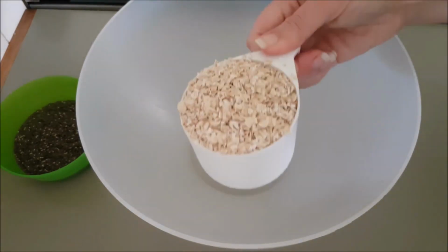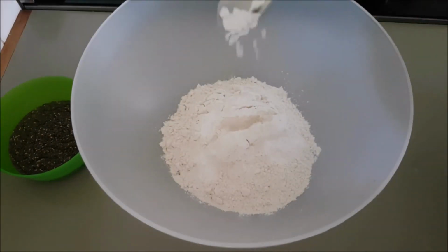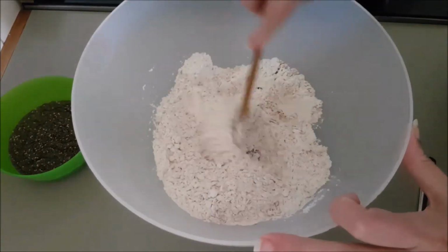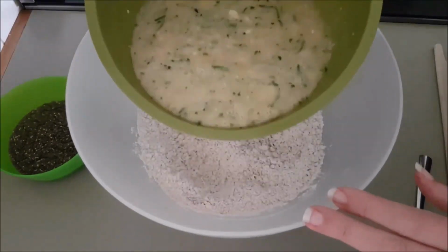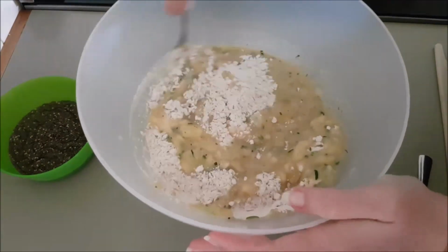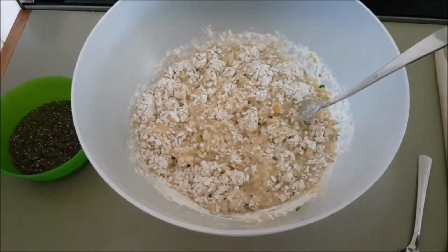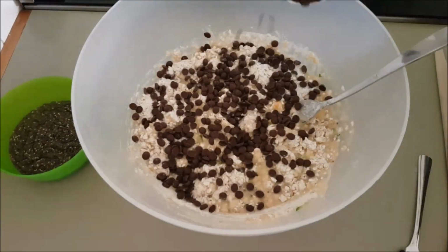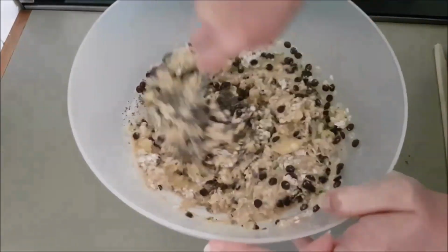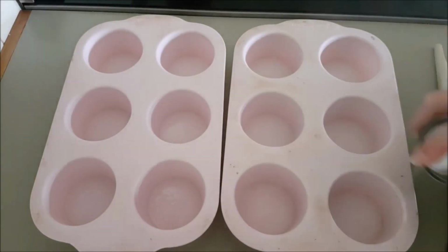In a separate bowl, combine your oats, the flour, and your baking powder, and mix those together really well. Now you're going to want to combine your wet ingredients and your dry ingredients. You're going to want to mix these gently but well. And once you're halfway mixed, throw in your chocolate chips and the chia seeds that have been soaking. Give these a quick stir together so that they're just combined, and then divide those into your muffin tins.